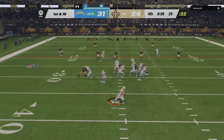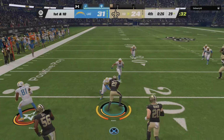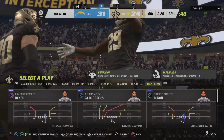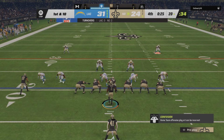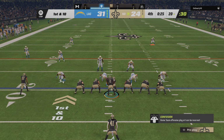With the late lead, Herbert's going to throw it, sliding out of the pocket. And look at this. They get the turnover they needed. It's intercepted. Picked off by Paulson Adebo. And the Saints are going to take over once again with a football at their own 20-yard line. The Saints offense on the field ready to get their drive started.